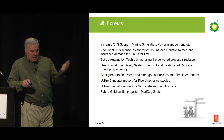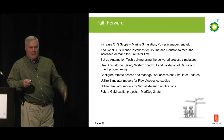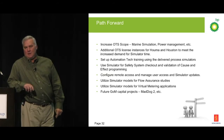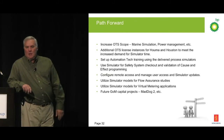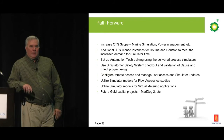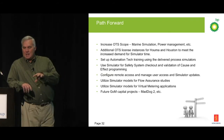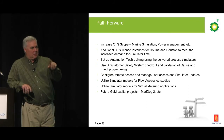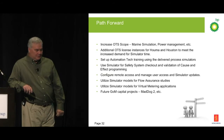Simulator safety system checked out for cause and effects, that's coming up. SIS in the Gulf of Mexico, we're mandated that we have to check all our safety instrumented shutdowns. That's something that's coming at us this year. We have come up with a way now that we can utilize the simulator to check all the loops. The guys will still have to go offshore and stroke a few valves here and there, but the simulator will provide that for you.